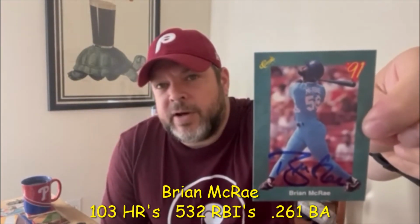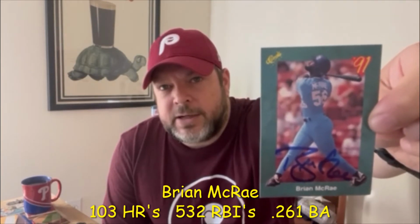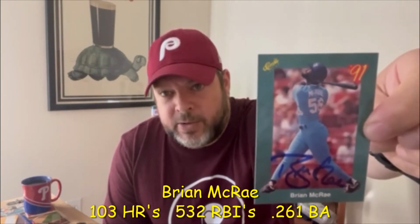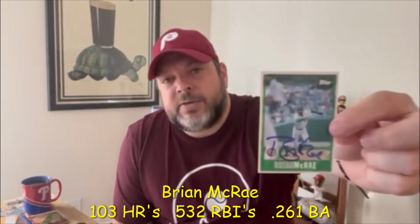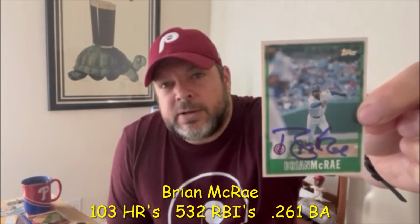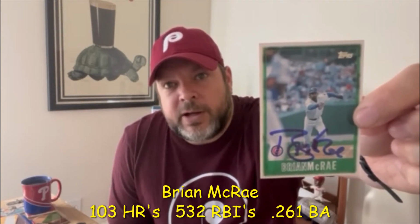91 Classic card. I found a couple of these in my collection from when I was a kid and decided to see who signed and send them out. Brian McRae, very cool. And then I believe this is from Dave Kaufman because I did not collect cards back then, but this is a Topps card when he played for the Cubs. So thank you, Mr. Brian McRae.